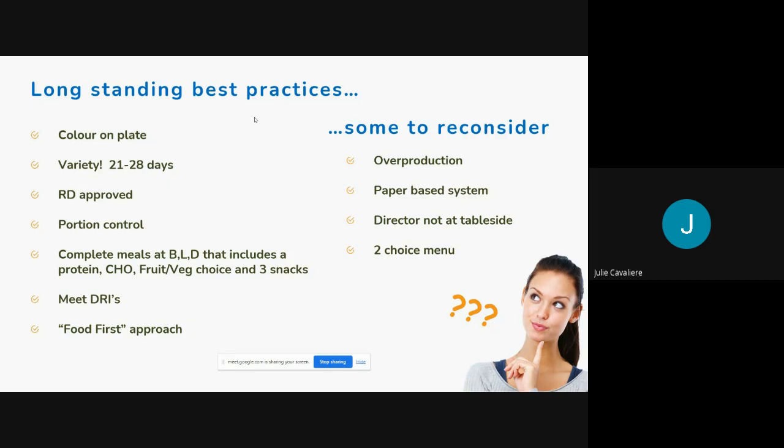The other thing is variety. Is your menu a 21-day, a 28-day? It doesn't matter. But if you're having chicken every day, and maybe the residents want chicken every day, let's look at, okay, does it have to be the chicken breast? Can it be a minced chicken option, and then the chicken breast, and then the chicken leg, and one is fried, and one is roasted, and one is breaded? So it's not always the same thing.